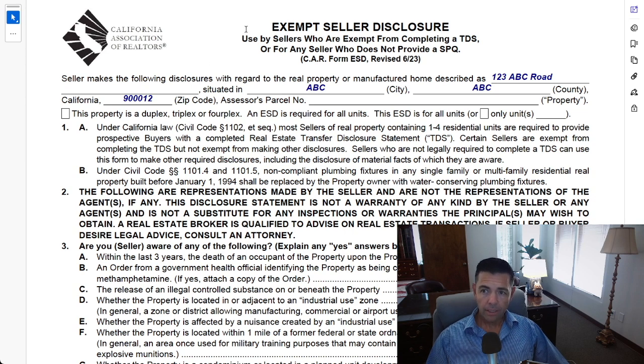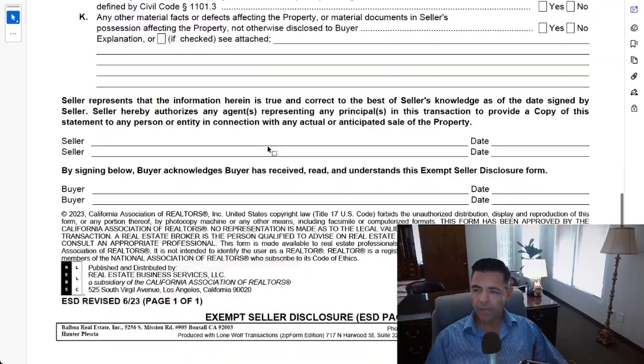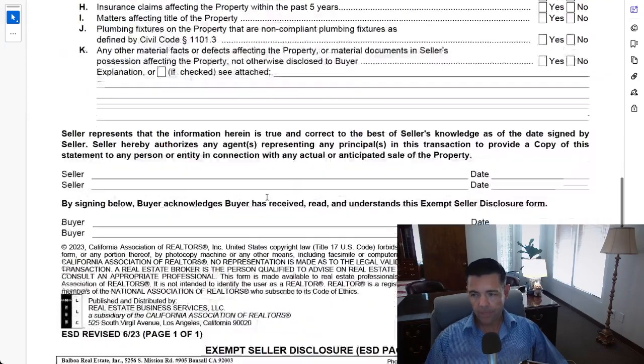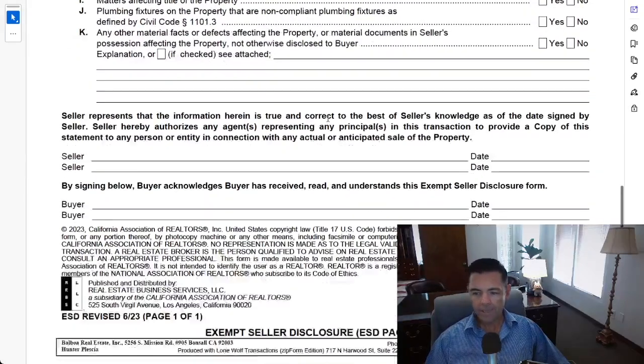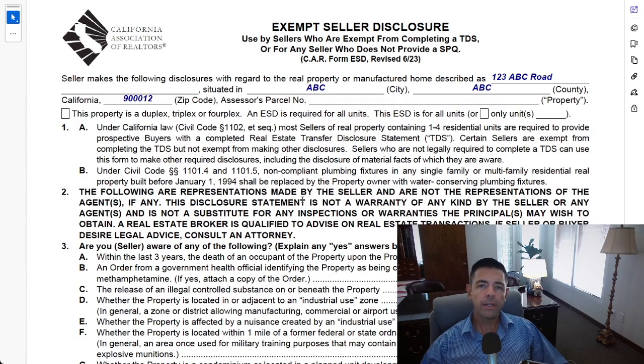We'll start by looking at the exempt seller disclosure, because this is the one-page disclosure form that agents give their exempt sellers, their truly exempt sellers. It's a one-page disclosure, CAR form ESD. The thing is, this form, like the seller property questionnaire, the SPQ, is actually a made-up form. Unlike the TDS, which is a statutory legal requirement in California Civil Code, these are made up.